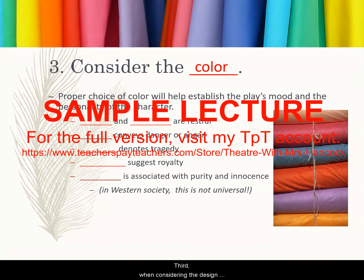Third, when considering the design of the costume, you must think of the colors you are using. Color communicates a lot of information to an audience and can establish the play's mood and the personality of the character. For example, colors like blue and green are restful. They remind us of flowing water in nature, so they might be perfect for those fairies we discussed earlier.